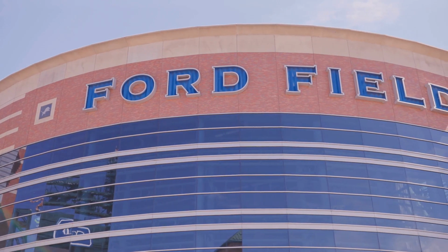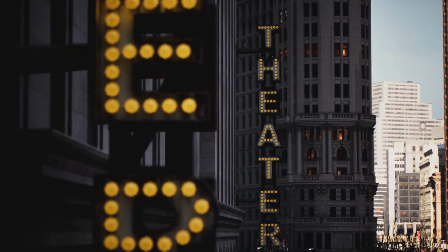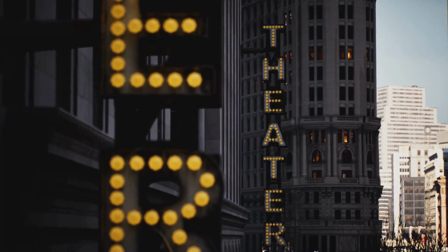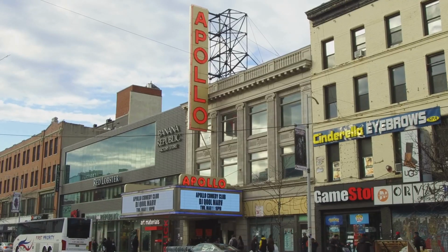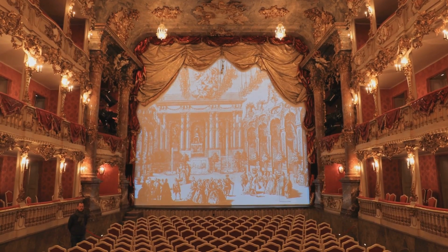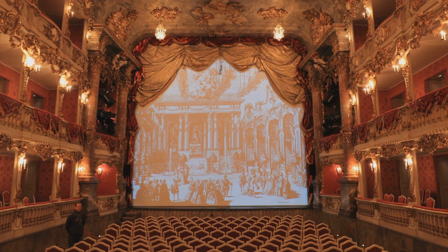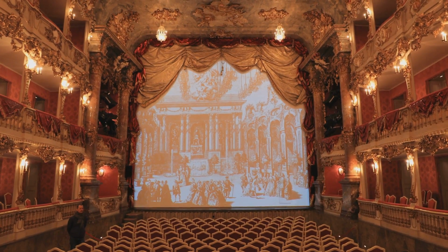All right, guys, next up, we're headed to Ford's Theatre. You know, the place where Lincoln went to see a play and never quite made it out. Heavy stuff, I know. But seriously, this place is steeped in history. It's crazy to think that something so tragic happened here. They've actually kept the theatre pretty much the same as it was back then, so you can actually sit in the same kind of seats that people sat in back in Lincoln's day.